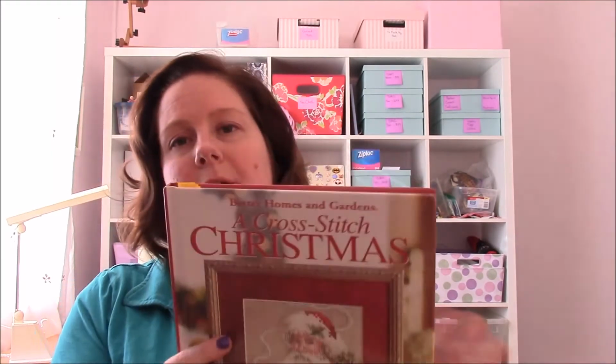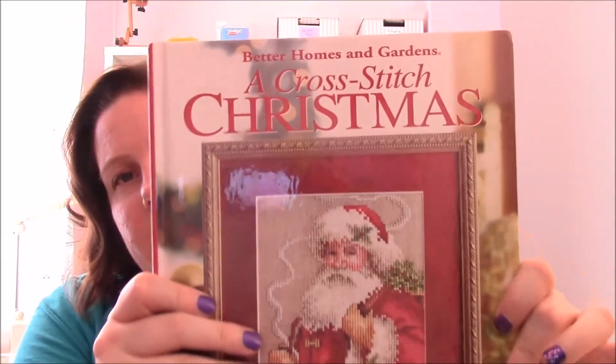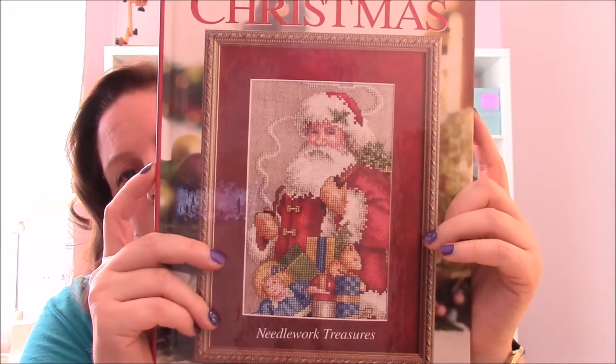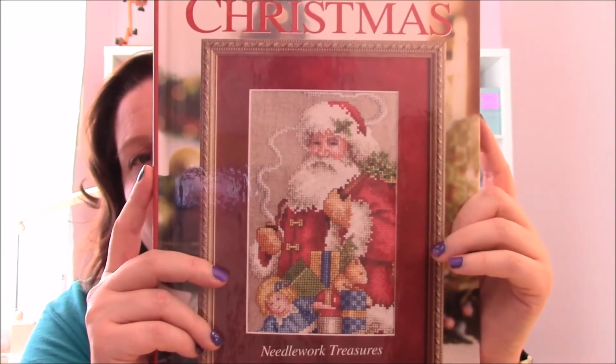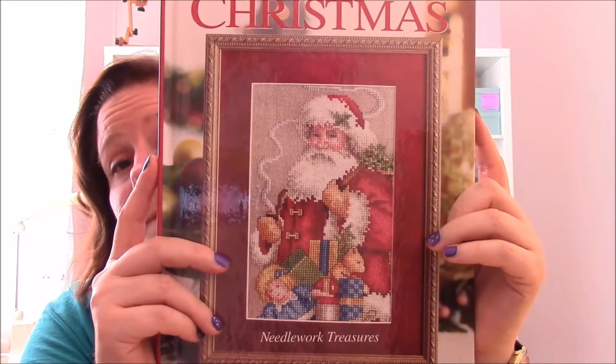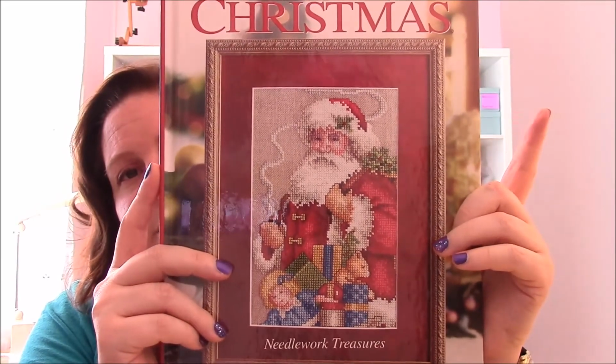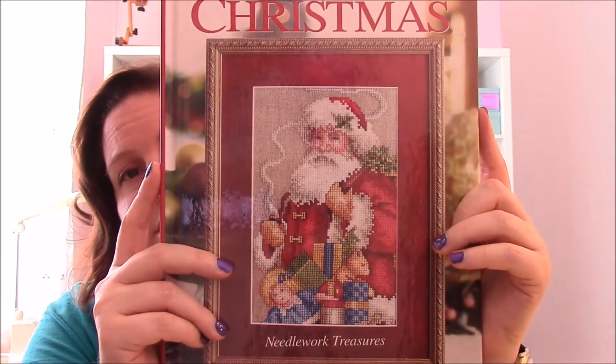All right, the next one is one of the Better Homes and Gardens cross-stitch Christmas hardback books. This one is Needlepoint Treasures. It's from 2013. Nope, that's a lie. This one's from 2003. I happened to stumble across it in the used book section of Amazon and ordered it from there. I don't think it was ever used because all the pages are pristine. Nothing marked, nothing bent, nothing creased.